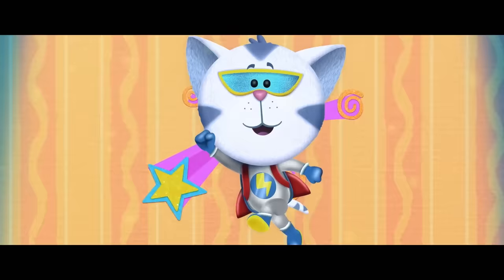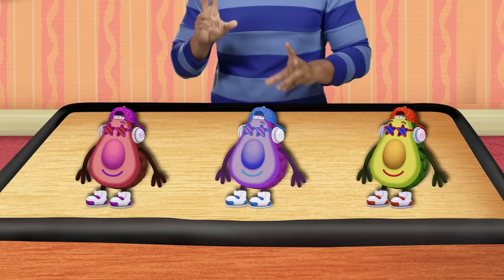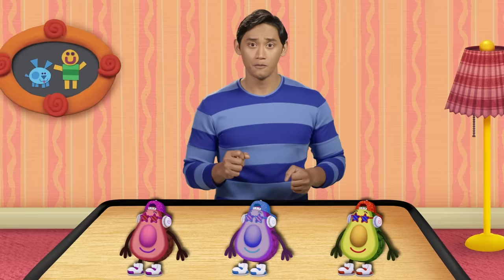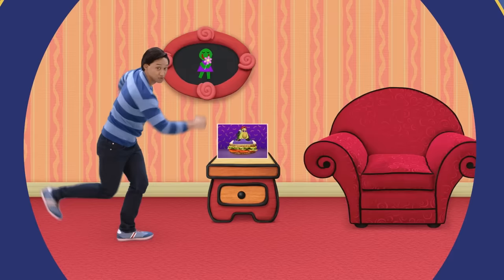I'm looking for the color green. Which of these is the color green? That's the one! Nice job. Skadoo, we can do.